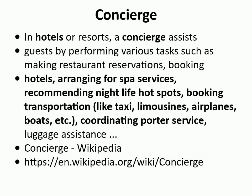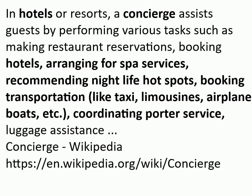Concierge. In hotels or resorts, a concierge assists guests by performing various tasks, such as making restaurant reservations, booking hotels, arranging for spa services, recommending nightlife hotspots, booking transportation like taxis, limousines, airplanes, boats, etc., and coordinating porter service and luggage assistance. From Wikipedia.